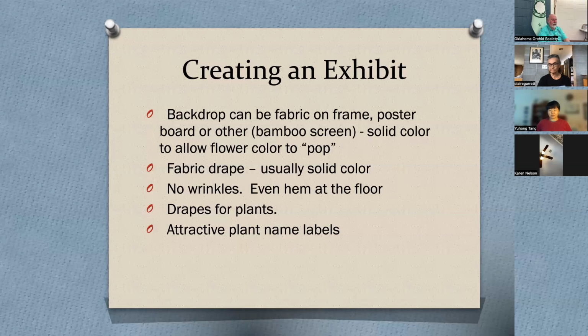On the fabric and all that stuff, make sure it's clean and not dirty. You might want to wash it, fold it nicely, and then iron it to get any wrinkles out of it. It should go down even with the floor, but not sagging on the floor. So you may need some pins or whatever to hem this stuff up.